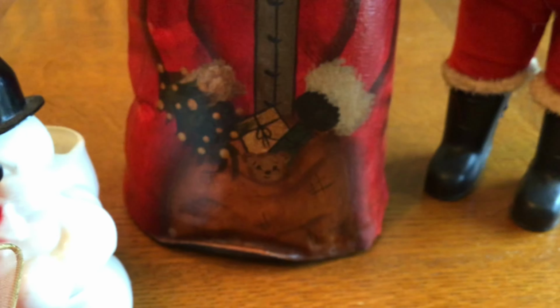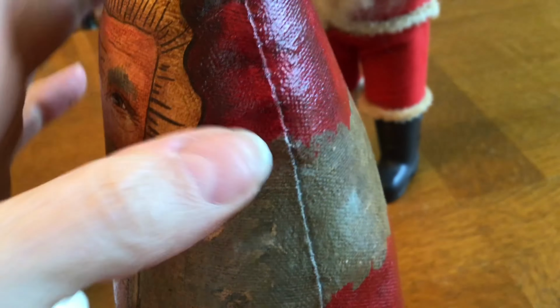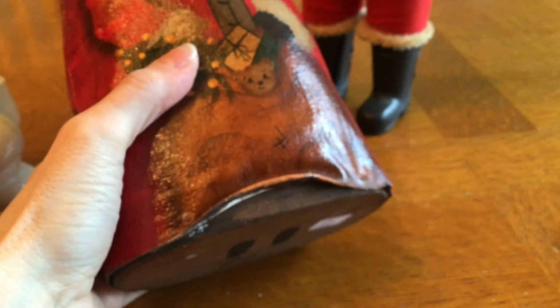And then this gorgeous hand-painted canvas Santa is really nice. Very folk art, great condition. It is, I believe, signed. No, I don't think it is signed. But that is a nice piece for $12. I should easily double my money, maybe even more than that on that.